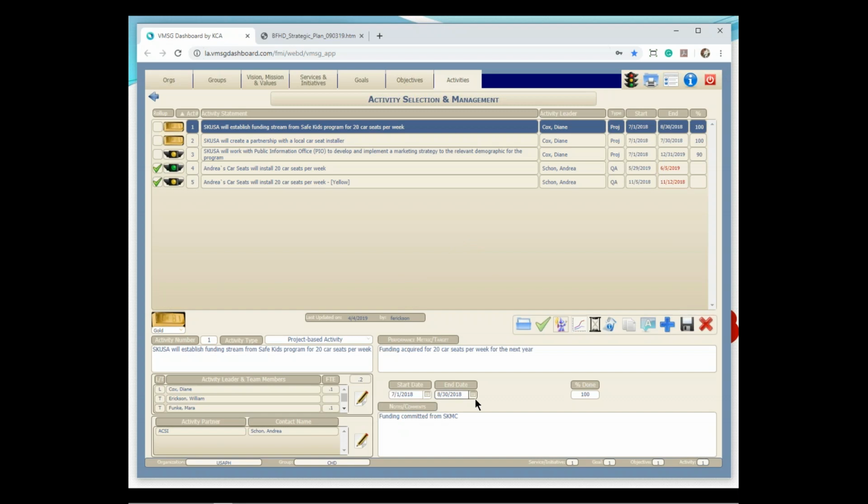Every activity, in addition to having a team, has a beginning and ending date. This is the time frame in which we're going to accomplish this activity. And then we have multiple types of activities. The most common one is a project-based activity. Probably around 80% of what's in the system are project-based activities. It's the most simple too. The measurement criteria is just percent complete. So you're going to say, we're halfway through, we're 50% complete, or we're all the way done, we're 100% complete, or we haven't started yet, we're 0% complete. So it's just a way to measure as you're moving along.